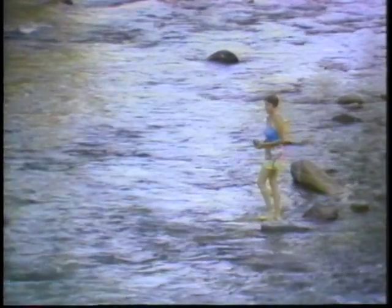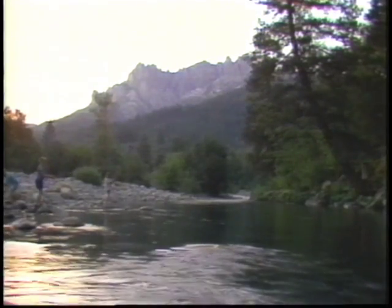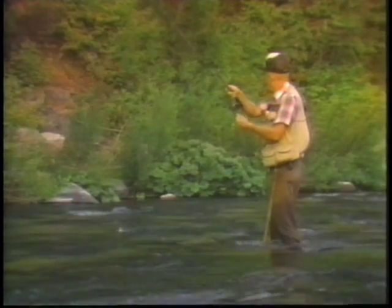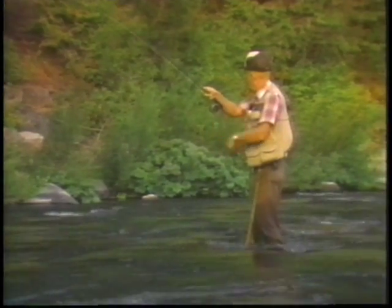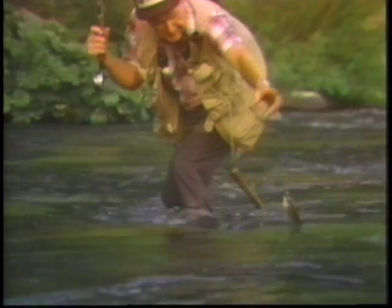A lot of bait anglers fish the upper Sacramento, and Joe was quick to offer some good advice for them, too. The best bait in the whole river, excuse the French, is your case worms, your caddis larvae that look like little rock cases on the side of your rocks. You break that case open and get that worm out of there. And if I was a bait and spin fisherman, that's all I'd ever use in this river.